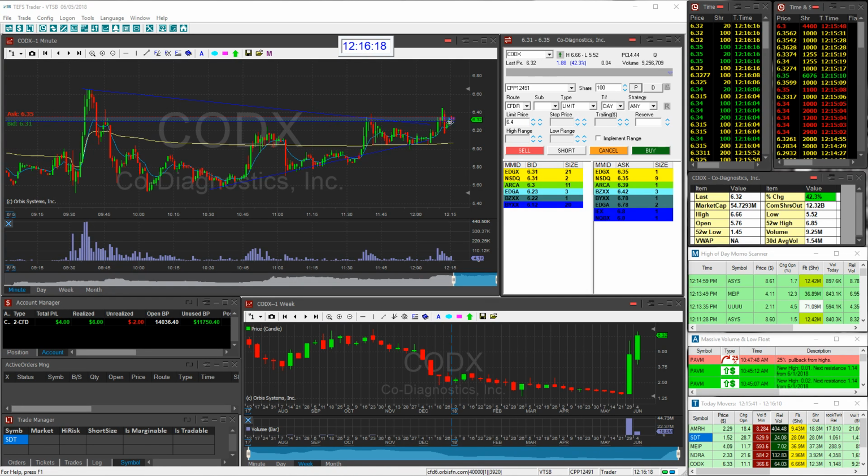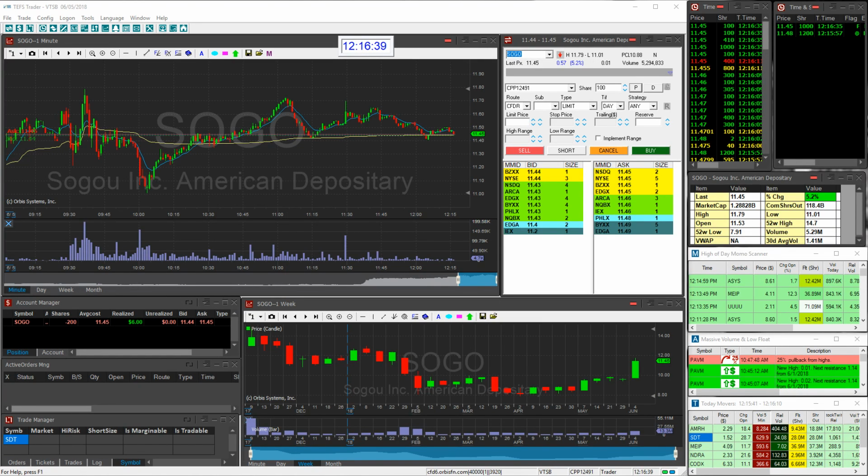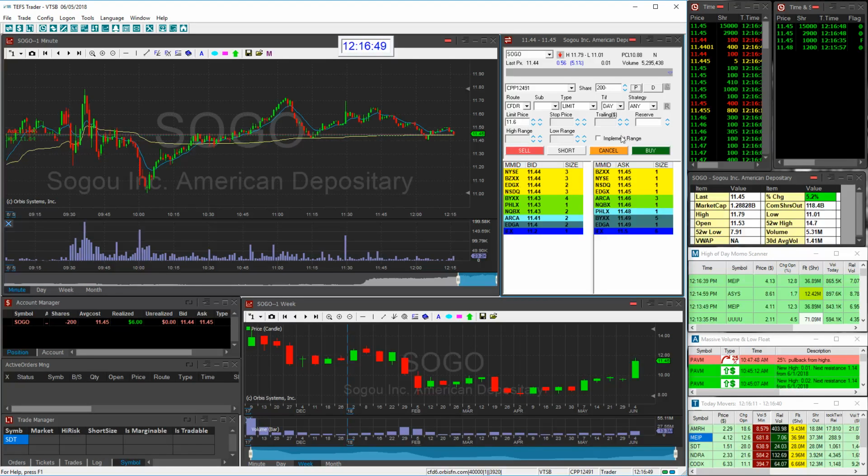Alright, I'm short here. SOGO there. Short at 11.45. Don't want to see it get back above 11.50. Want to see it come back underneath the VWAP to 11.40s. Don't want to see it back above 11.50s.